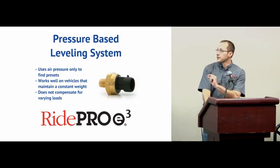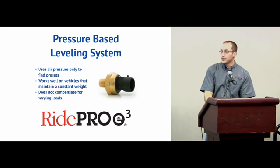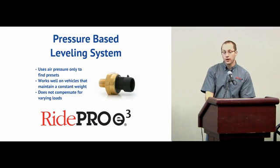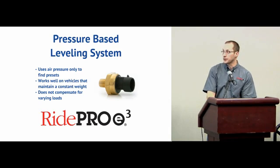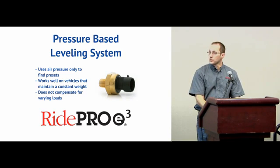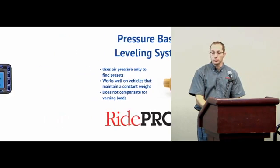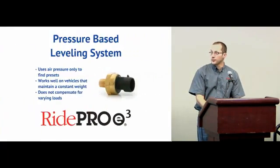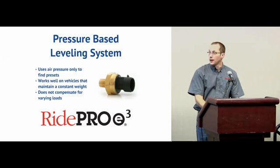If you'll notice back on this other slide again, you have the air pressure readings at each corner. And then we also have the option to put height sensors on these cars, and that's what the bar graph represents, is the actual height sensor reading. Air pressure-based systems work fairly well. With an air pressure-based system, you're basically using air pressure to try to estimate what vehicle height should be. And it depends on the car. If you don't have a lot of varying loads, they can work pretty good on air pressure alone.